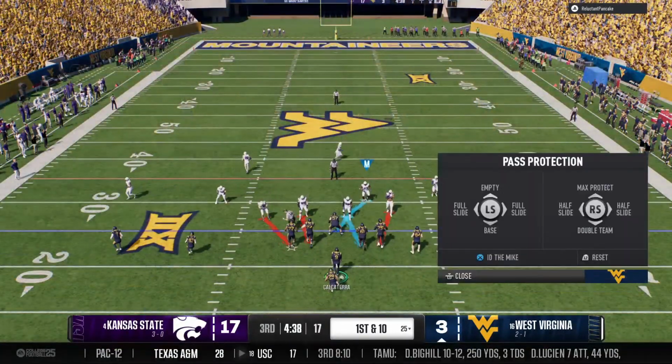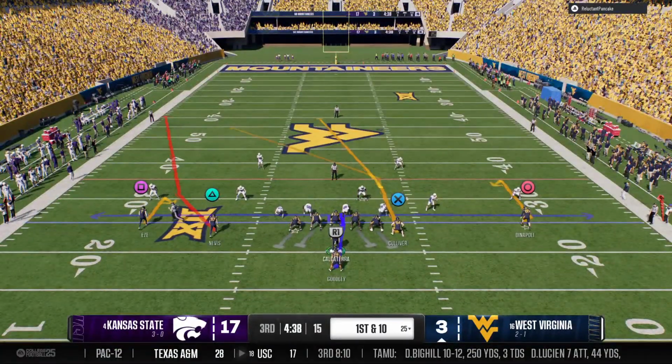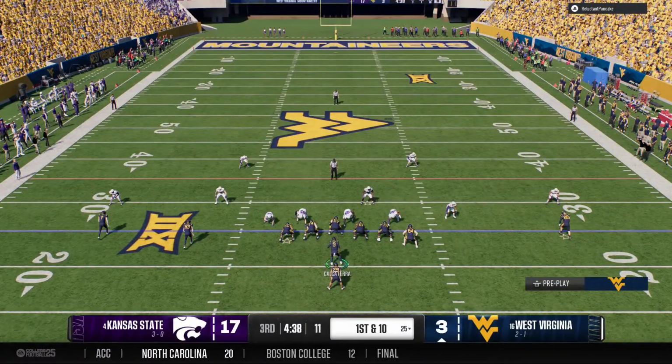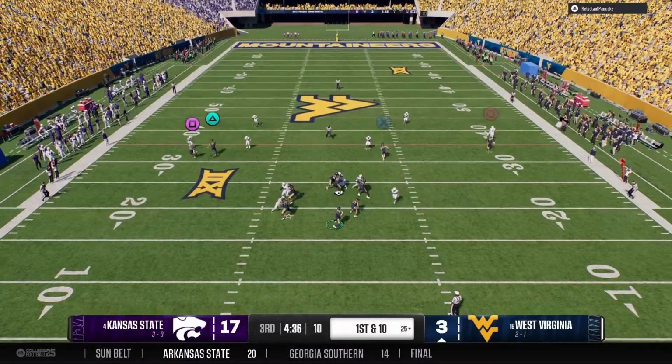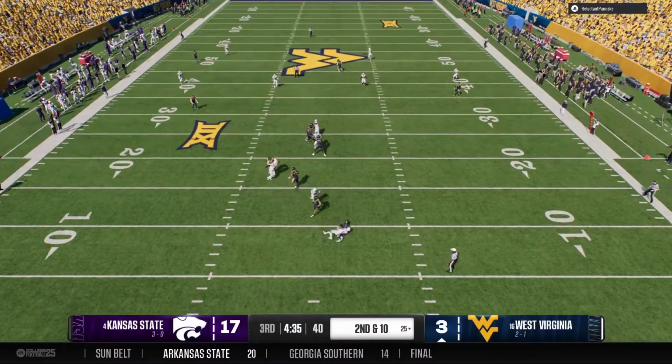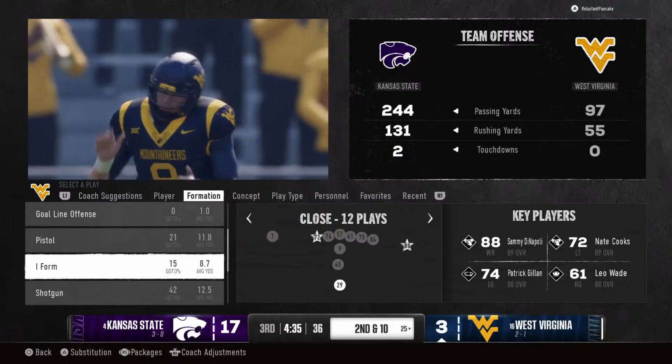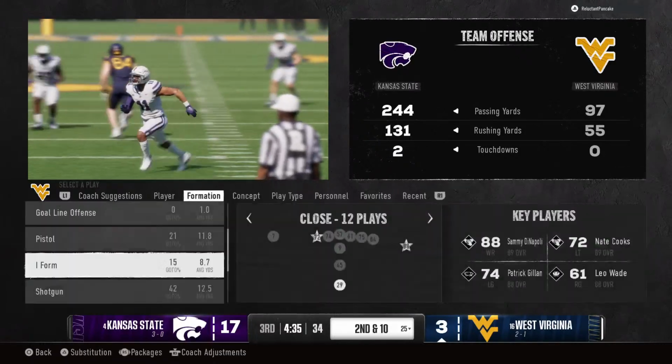And the Mountaineers offense is back out on the field. They're coming off a 3-and-out, looking to produce a positive drive here. First play of the drive, they're going to throw the football. And the sophomore QB with an inaccurate throw threw it behind his man. Time's up. 2nd down.